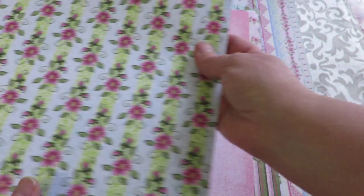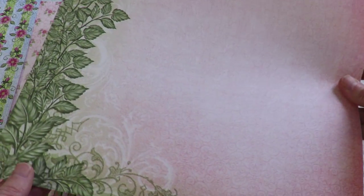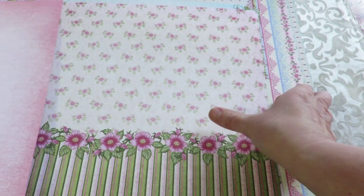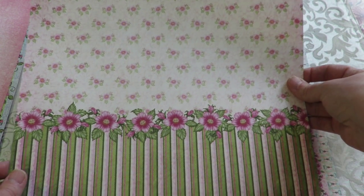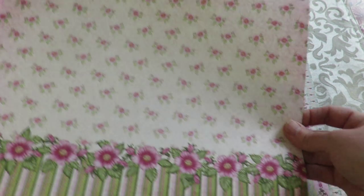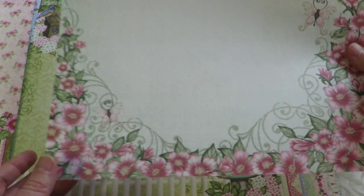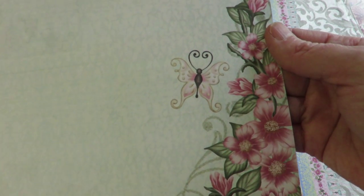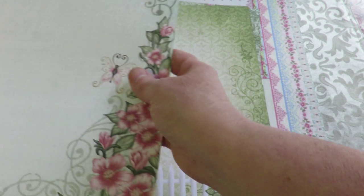Some good stripes with flowers and greens, blues, and pinks. And this one with the leaves going down the side and that lovely light pink color. But if you look close up, lots of work going on, lots of detail. There's a larger sheet of that cute one we talked about earlier. Here is another version with the flowers going all over the place and a little beautiful pink butterfly.